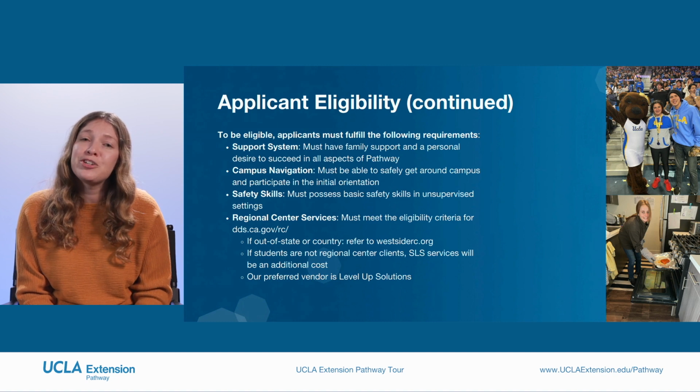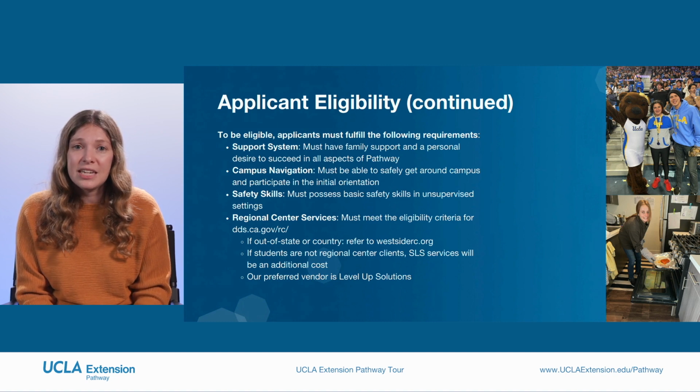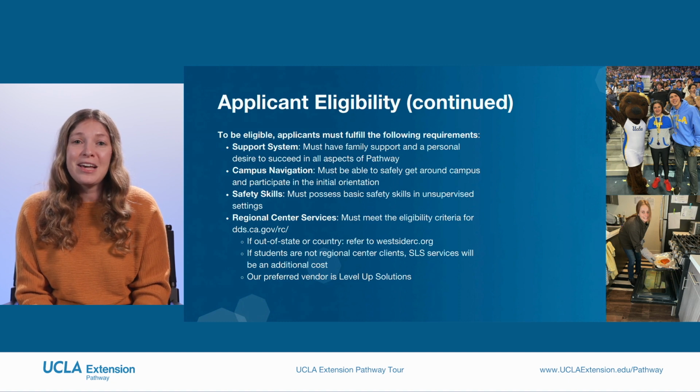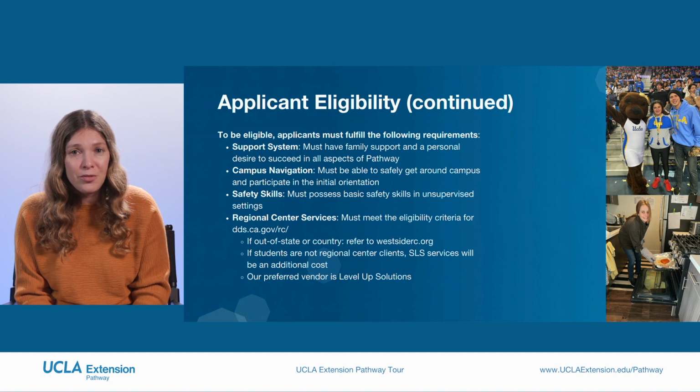We also want to make sure that students possess safety skills. So in the program, you're not going to be monitored 24/7. You're an adult. There are going to be times when you're in your apartment by yourself, or you're going to be in Westwood with a friend.